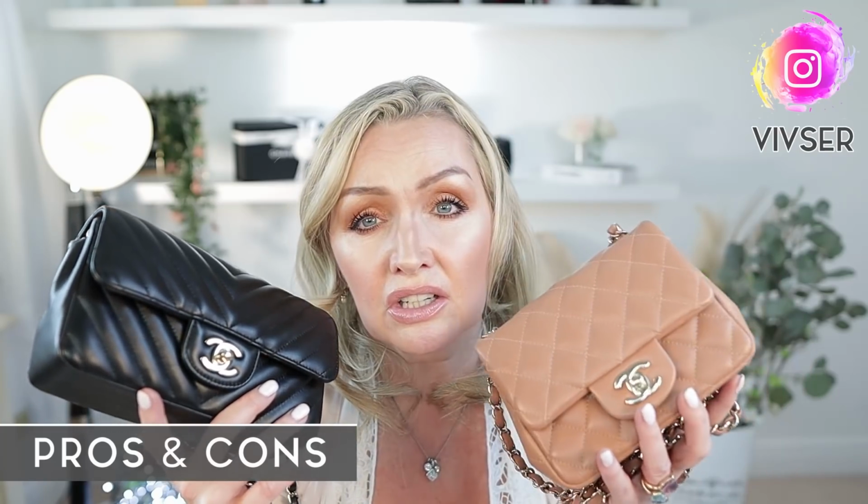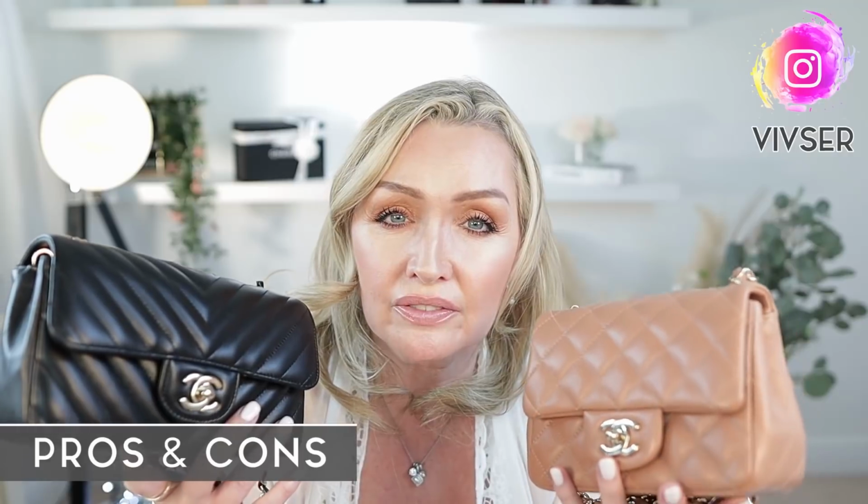Then the lambskin, I want to talk a little bit about the lambskin. Unfortunately, this colour didn't come in the caviar. And to be honest, I really think the colour saturation of the lambskin is just so much nicer than in the caviar. Whatever way the colour saturates, it's so much richer and deeper than the caviar. Now, my jumbo's in the caviar, so I'm not offending anybody. I don't mean to or want to offend anyone.